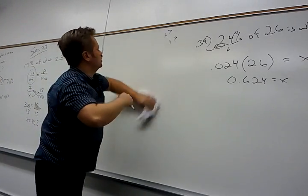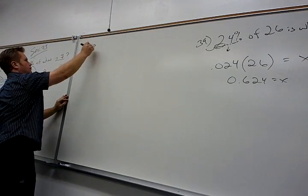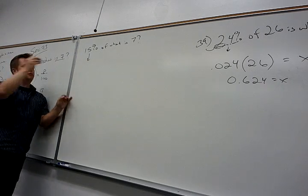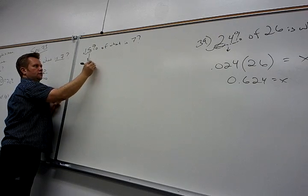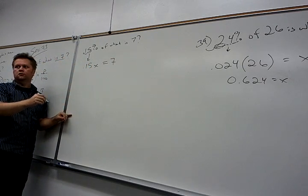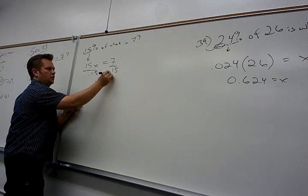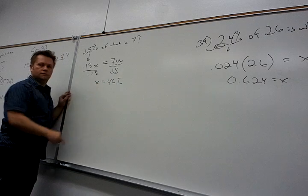If I were to do that with the equation way, what would it look like? What would that look like in the equation? Got to move that decimal once, twice back to get to the decimal: 0.15 of what? Multiply by x, because I don't know what it is. Is 7. And then you divide by 0.15. Real quick, if I move this over once, twice, I better move this one over once, twice. Don't I have the 700 over the same thing here? So they're really the same problem. They're exactly the same equation. They just don't look like it. So, not surprisingly, you get the same answer.